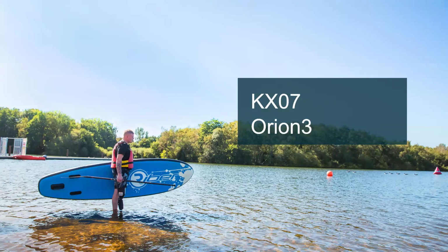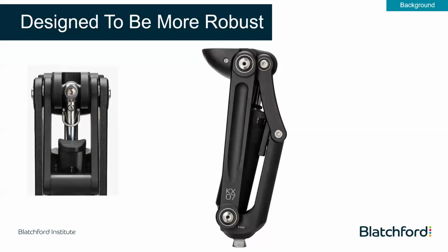All right, so that covers most of our feet that are waterproof. We're going to go into the knees, the KX07 and the Orion 3. Starting with the KX07.